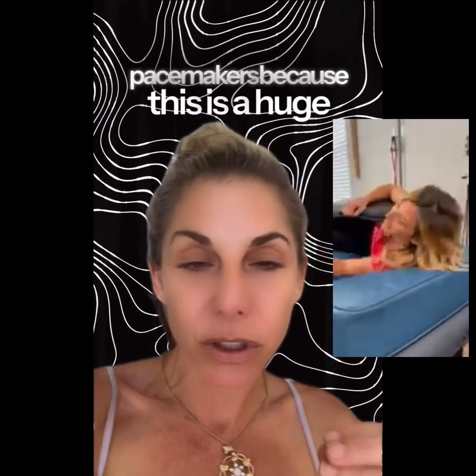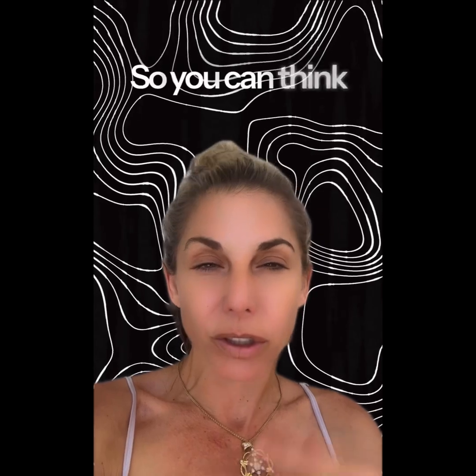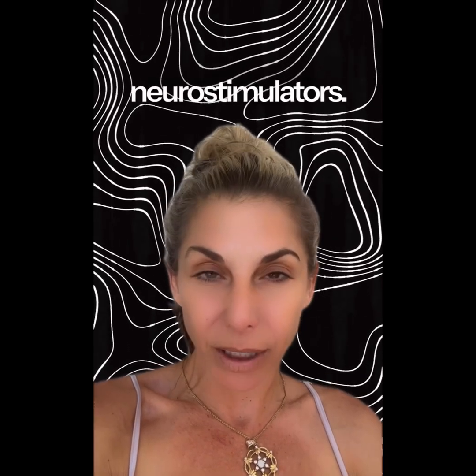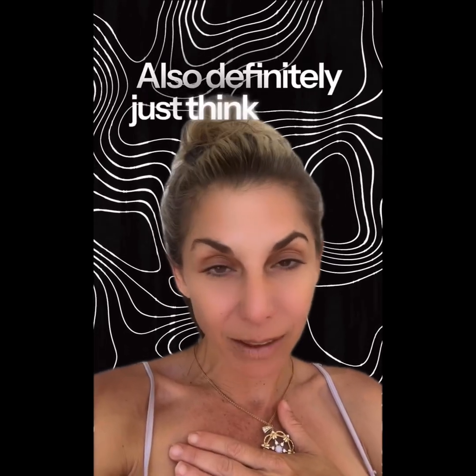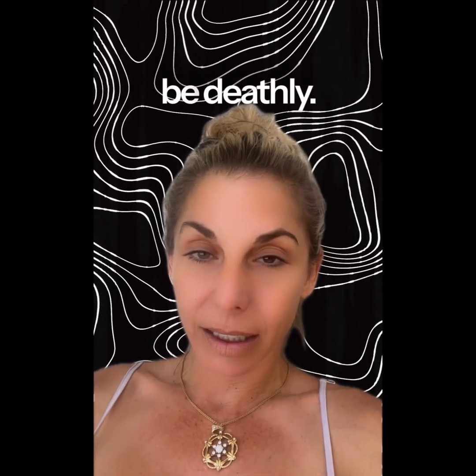First, let's talk about pacemakers, because this is a huge contraindication for most electrical stimulating devices. So you can think of insulin pumps, also cochlear implants, neurostimulators. Also, definitely think about those pacemakers. Electromagnetic pulses can interfere with how those devices function. So in some cases, it could even be deadly. So always consult with your doctor first.